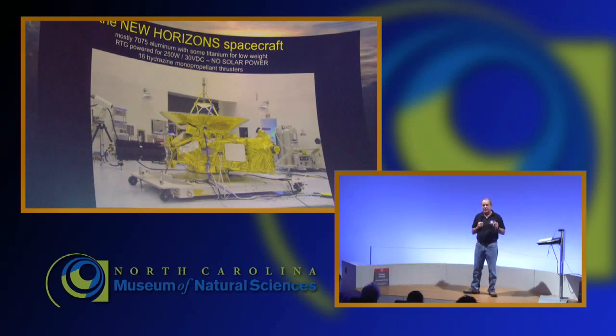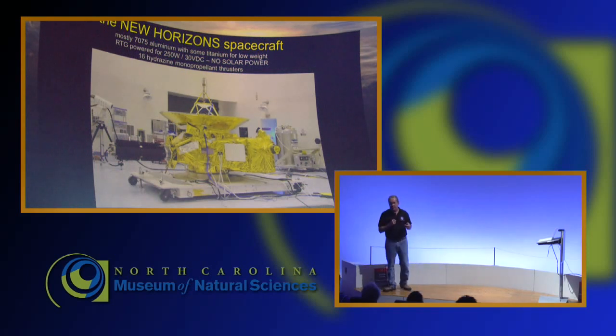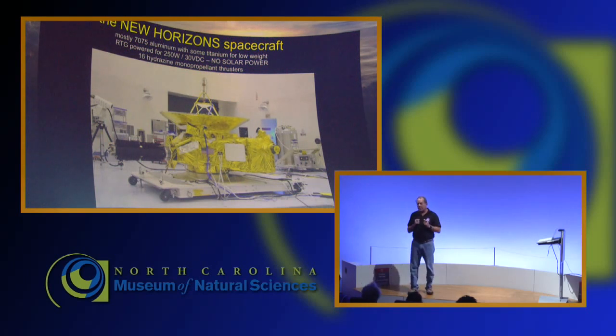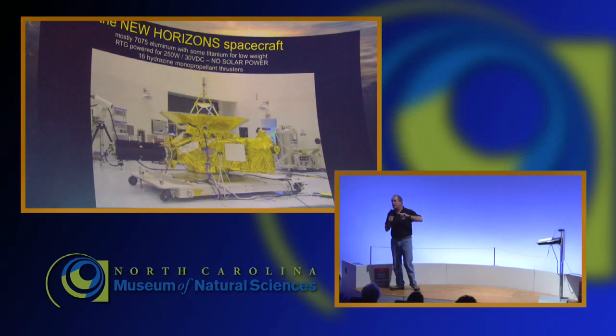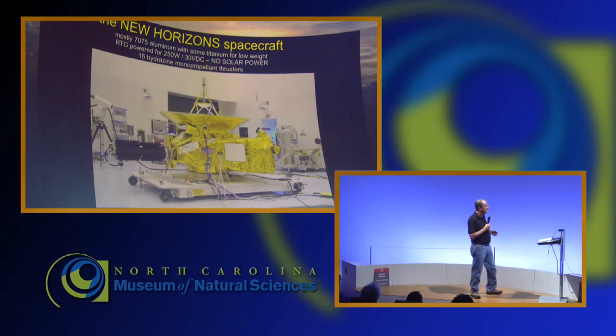The propellant, there's only 170 pounds of hydrazine rocket fuel in this, with 16 thrusters. The reason there's so little is because the launch vehicle, the Atlas V rocket, was so big. When I talk about the launch procedure in a minute, I'll show you that the launch vehicle ejected it to tremendous speed by itself, and that was the plan, so that the spacecraft would only need about 170 pounds of rocket fuel to do little maneuver corrections and little adjustments. Another way to keep it lightweight.